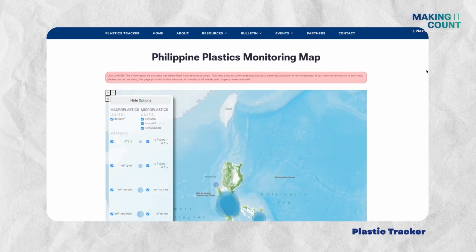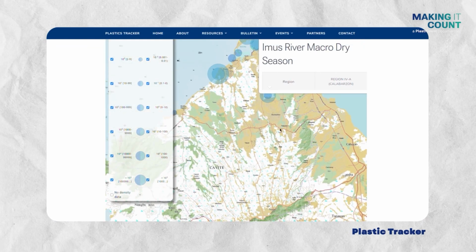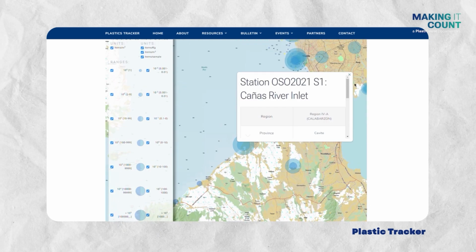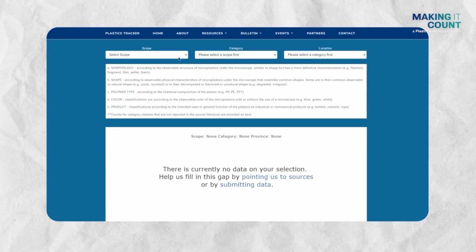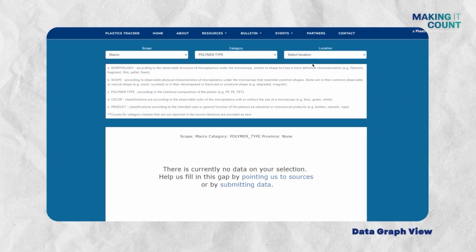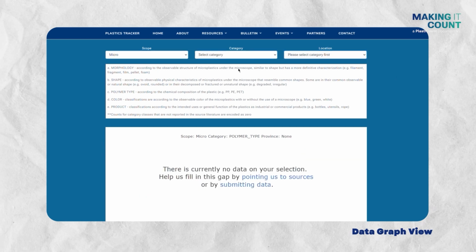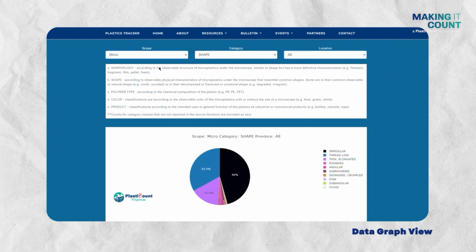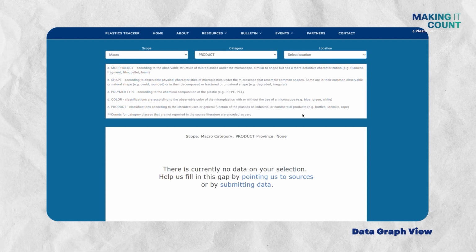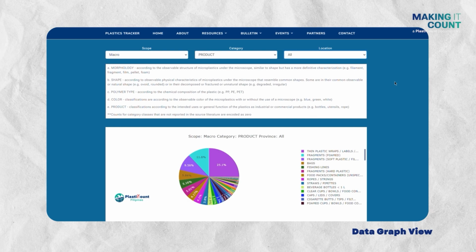Yung makikita natin sa PlastiCount portal would be like, let's say for example, yung number 1 is yung plastics tracker. So there is a map where you can visualize and easily see kung saan yung mga areas na mataas ang plastic pollution. You can also scroll down at the bottom and you can see a graph view of the data that we have. So meron tayong data dyan on microplastics and macroplastics, classified according to type, according to scope, and nakasegregate na po siya according to the provinces that you want to see. So if you want to access data for Palawan, if you want to access data for Metro Manila, available po yan sa plastic tracker natin.